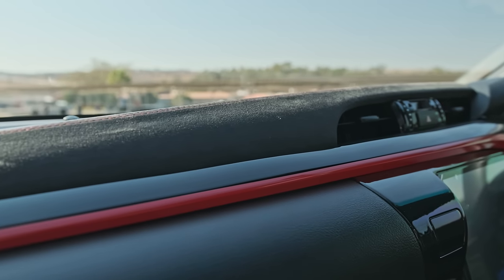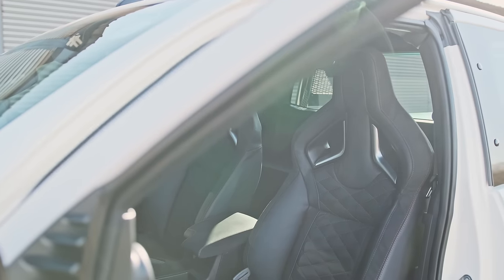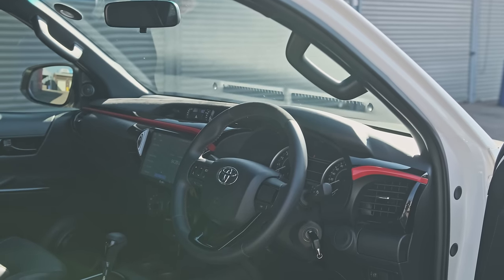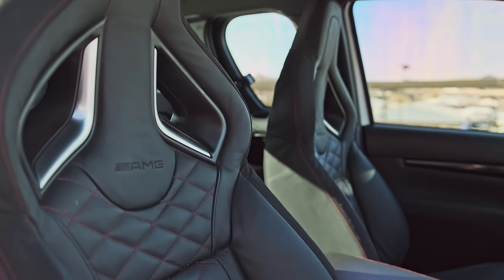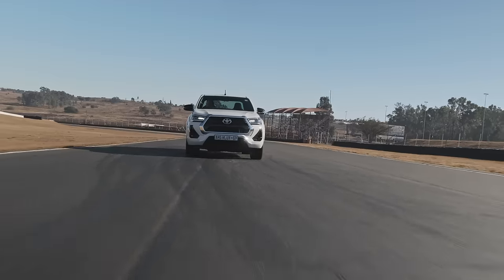We got an Alcantara covered dash, red stitching, the seats are OPC Corsa seats. We recovered that with the AMG theme. The door panels have been done, the center console, the steering has been done. It's half Alcantara, half leather. So it's a complete custom interior just to bring in the AMG theme. Also the stitching on the seats and the diamond pattern on the seats. So it's all been done just to bring in some of the AMG flavor into the Toyota Hilux.